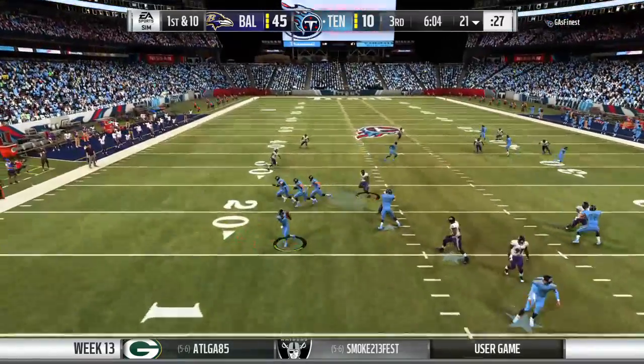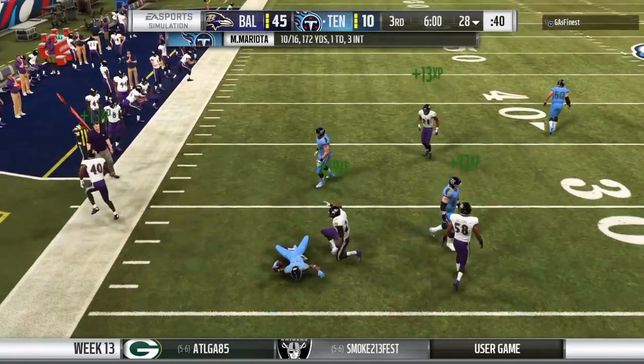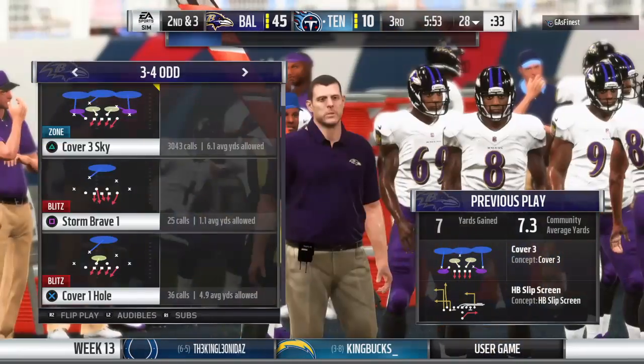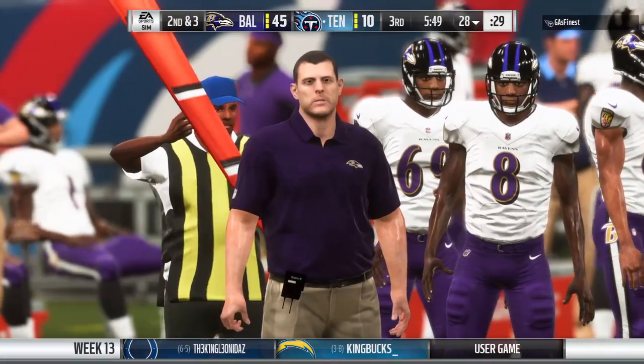Here's Mariota. Sets up the screen to Lewis. And this one will go to the 28-yard line. 7 yards there on the first down screen play. It appears they found something that's working, and they keep going back to it. I guess you can actually say he has the hot hands now, doesn't he?